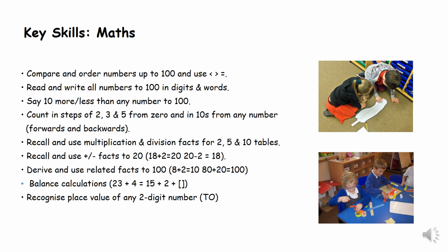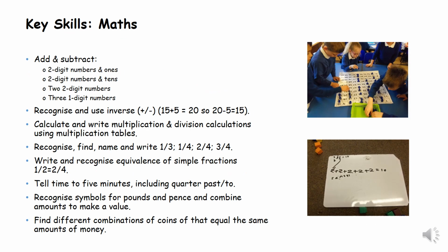Below are some of the key skills that we will be learning in maths, including comparing and ordering numbers up to 100, saying 10 more, 10 less than any number to 100, and recalling and using facts to 20. Other skills include adding and subtracting 2-digit numbers and ones, 2-digit numbers and tens, two 2-digit numbers, and three 1-digit numbers. The children will also be learning about fractions, telling the time, and different symbols, for example for pounds and pence.